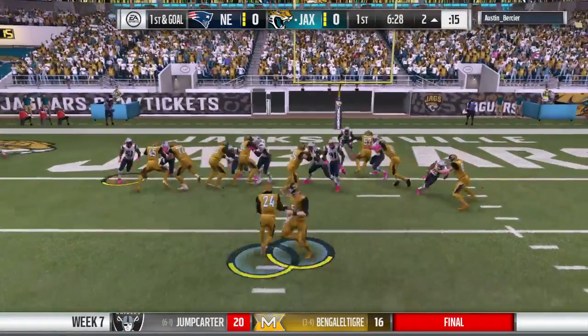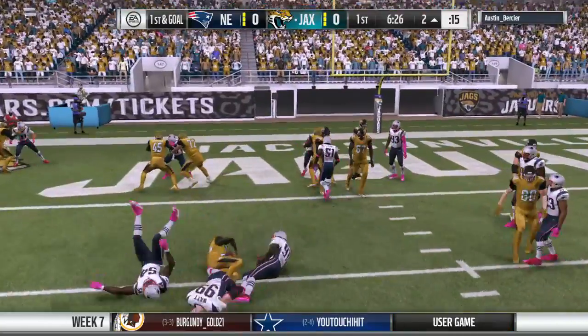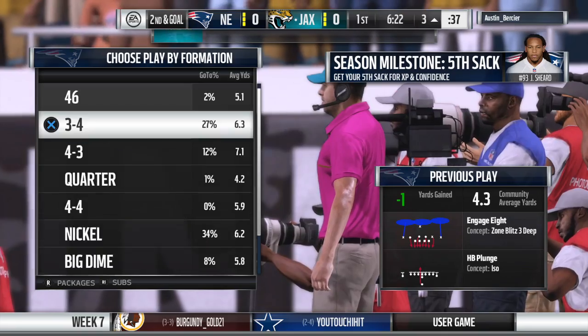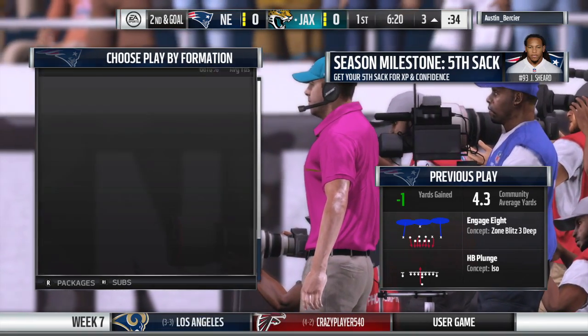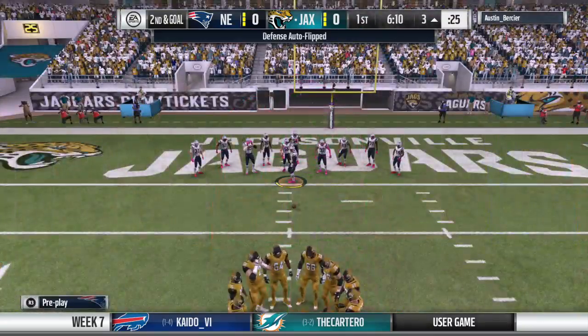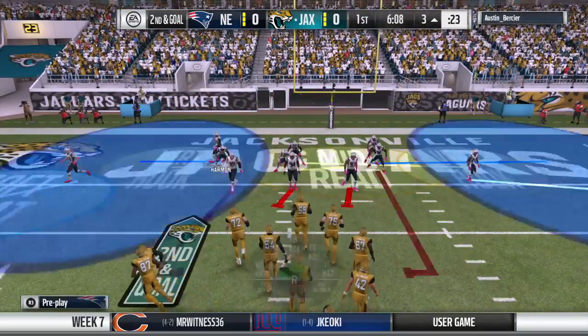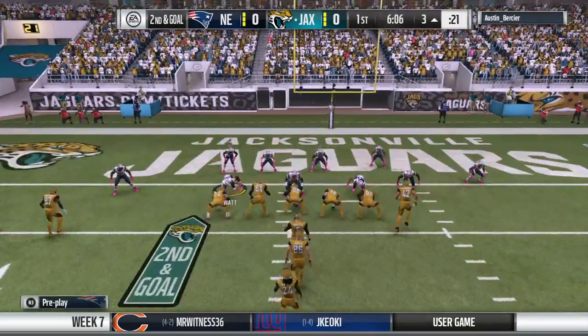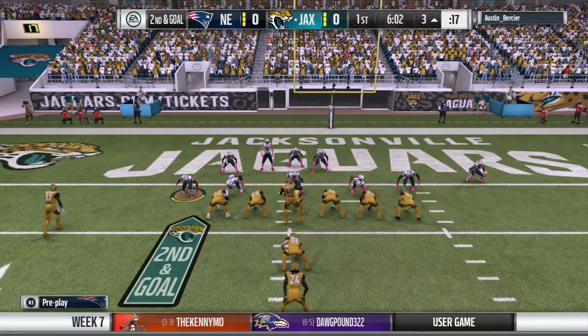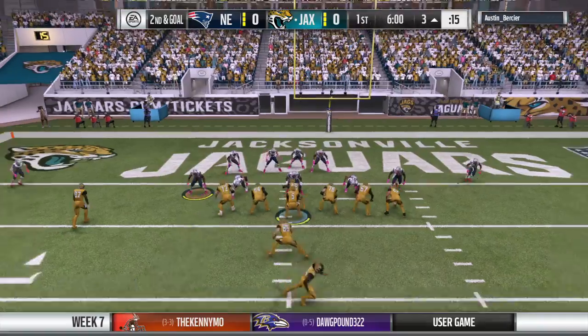1st and goal here from the 2. They'll try to run it in with Marshall. And he's going to get this back to the 3-yard line and no further. That's going to go as a loss of a yard, and it'll be 2nd down. Now, that was a terrific play. We're down here near the goal line, and only one word comes to mind for me, and that's overwhelmed, because they absolutely overwhelmed the offensive line. He came free and made the hit in the backfield.